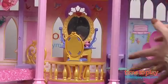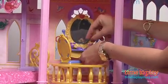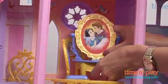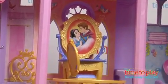And then they go into Snow White's vanity room. And this is her room where she's done all of her dreaming and prep and beautifying. And what's a really cute detail here, we'll move some of her accessories, and you can see how the mirror transforms to show her the future. And there is her prince. Lots of fun for Snow White fans here.